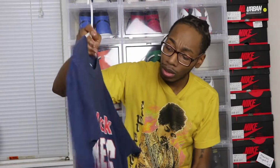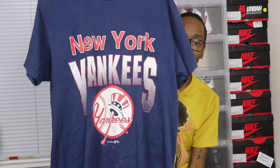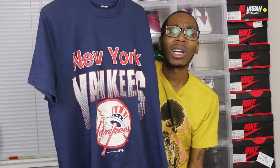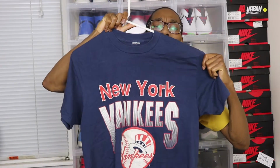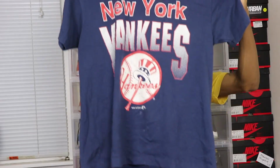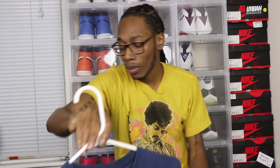The coloring on the tee hasn't faded that much. It's a little faded, but you can still tell it's navy. It's not faded to where you're like, dang, what color is that? And like I said, I love when the logos are not blown out or the letters are not missing. You can still tell what it is. So that's the New York Yankees tee.